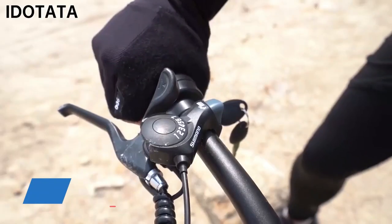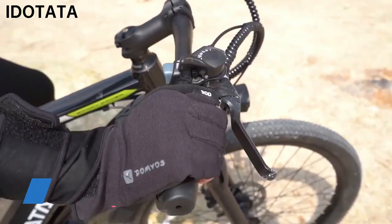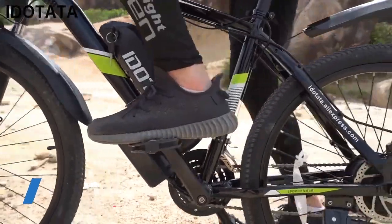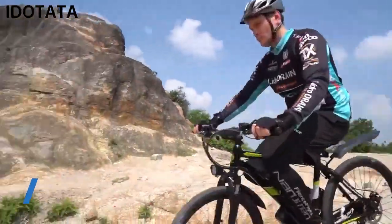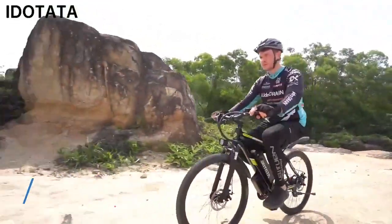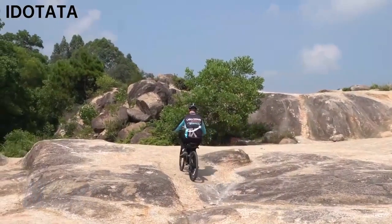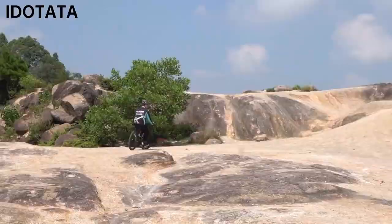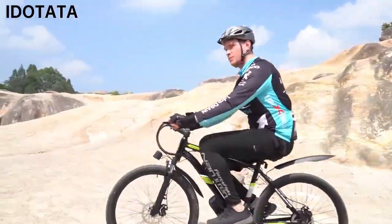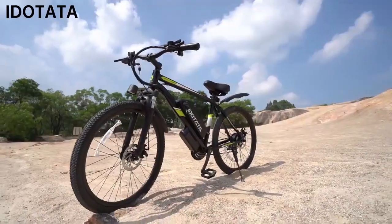DEEPOWER S26 26-inch electric bicycle. 500W 48V 30Ah lithium battery adult electric mountain bike, cross-country e-bike, EU delivery. Color black and green. Material iron, aluminum alloy. Waterproof grade IPX4. Suspension type front suspension. Brake front and rear mechanical disc brake. Motor power 500W brushless motor.